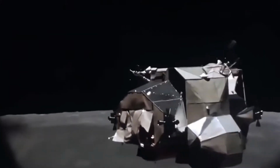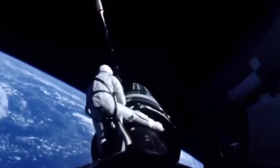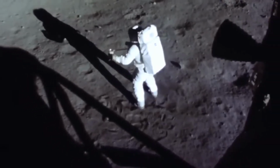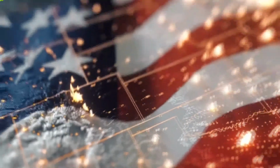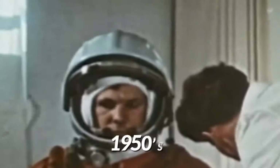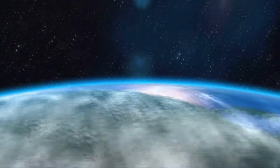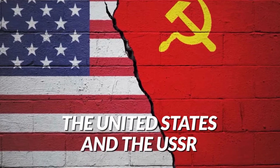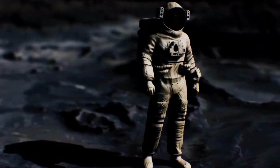Now, no human has gone back to the moon since 1972, so what happened? Why haven't we been back in 50 years? Well, you have to understand that the major motivator for the United States to ever get to the moon was the Cold War. During the 1950s and 60s, the two superpowers of the world, the United States and the USSR, were in a technological one-upmanship game called the space race.